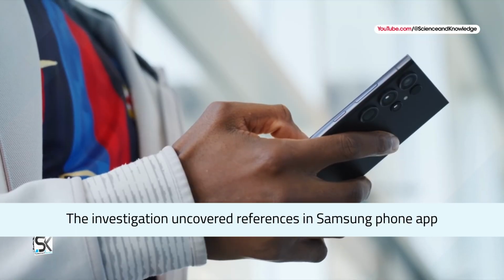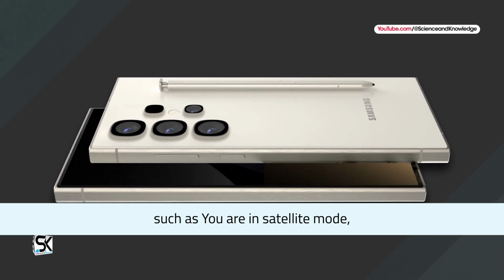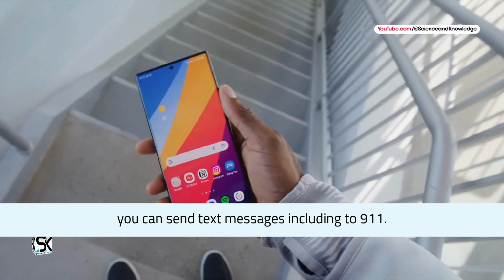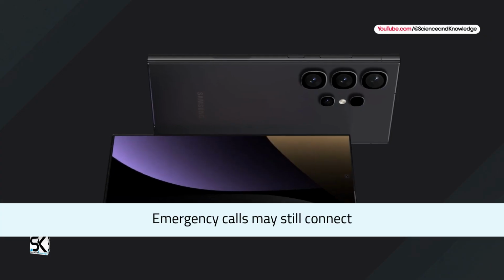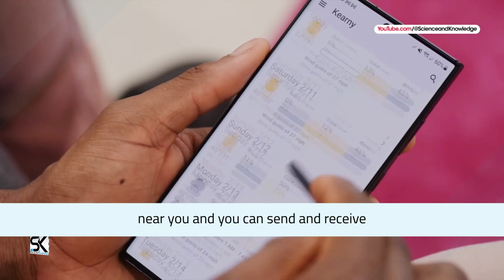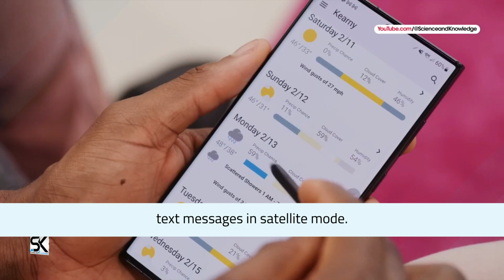The investigation uncovered references in Samsung phone app such as: you are in satellite mode, you can send text messages including to 911, emergency calls may still connect if a mobile network is available near you, and you can send and receive text messages in satellite mode.